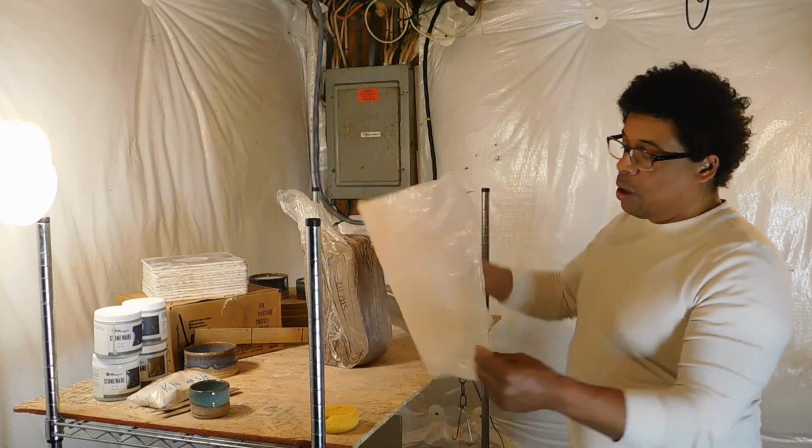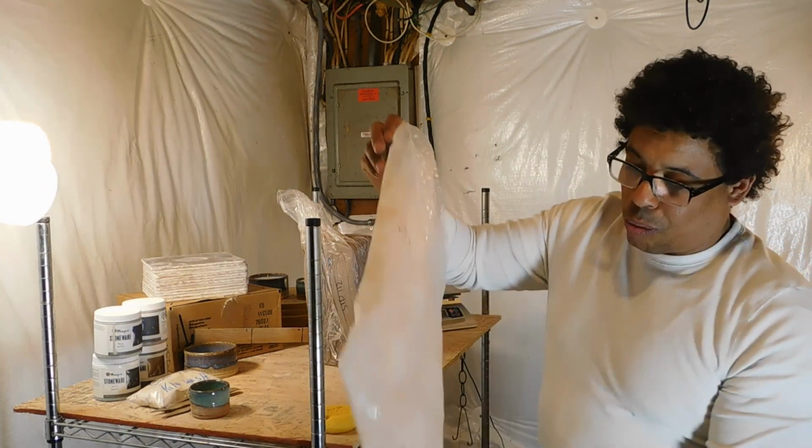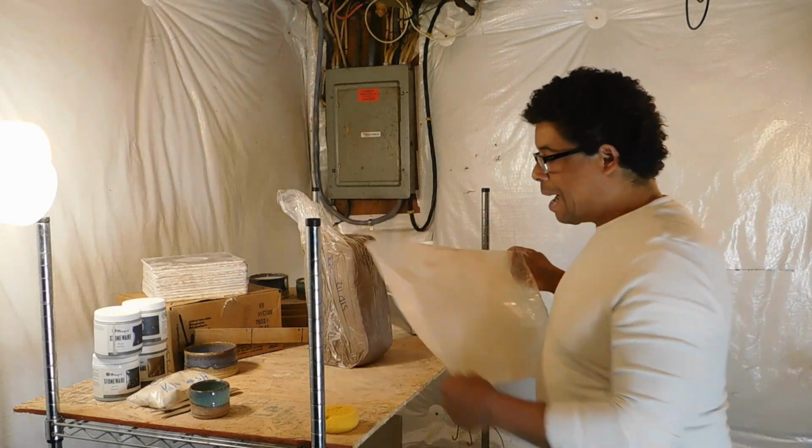So we like to store our balls in some bags, so I just use some old bags. Nothing important. Don't go out and buy anything new.